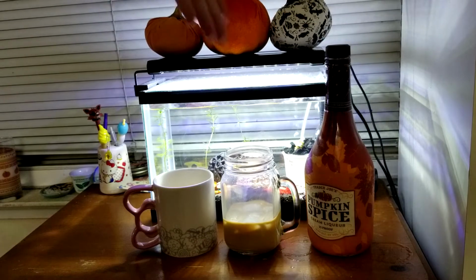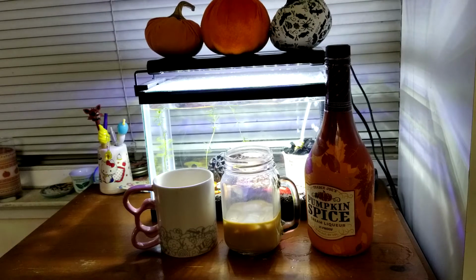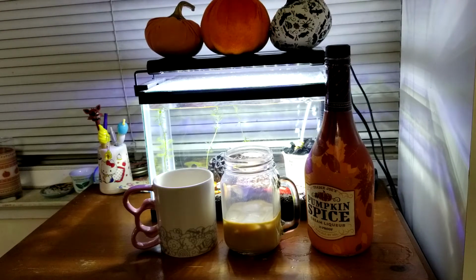So same thing with this one, definitely really good in a pumpkin spice latte. I don't know what else I would put it in, so when we run out of pumpkin spice lattes, I'm probably going to be done with this bottle, but I think that if put in the right drink, it's very good. I think that it's just hard to find something to put it into. That would be my one complaint with it.